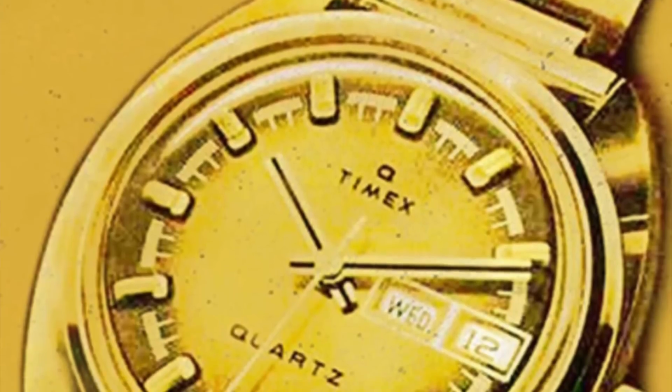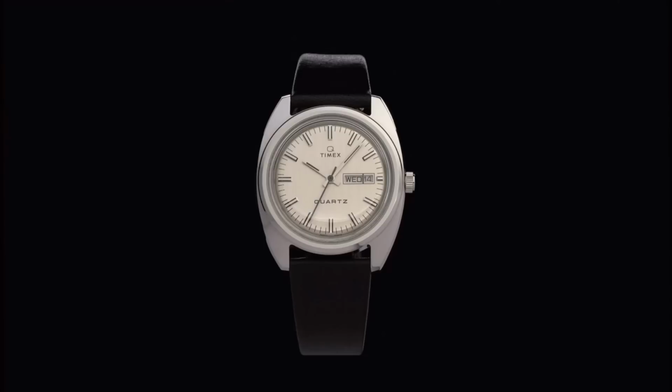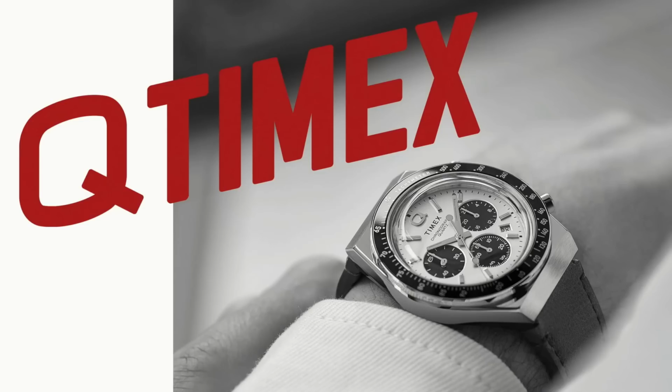And Timex responded really well in 1972 with their archival Q Timex Quartz watch in the form of a tonneau-shaped design. The 70s was also an era when watches were highly inspired by motorsporting and racing designs, and Timex responded again with their Q Chronograph watch on the same lines. This chronograph watch has stood the winds of change, and that's what we are here to discuss today. And just in case you are wondering what the Q stands for, well, that's Quartz in capital letters.